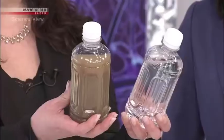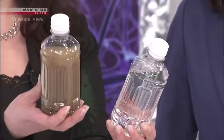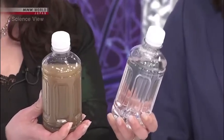Today I brought in some water filtered by the Takumi's device, as well as some of the original muddy water to compare. Wow, so this is before and after. We can clearly see the difference. The device filters water at an extremely high speed considering its size, and it is easy to set up. Being easy to use is really important for people in countries without access to clean water.